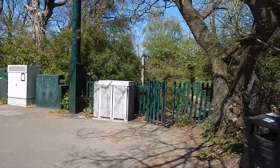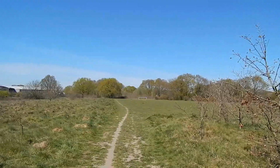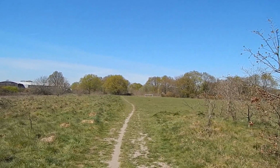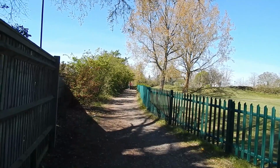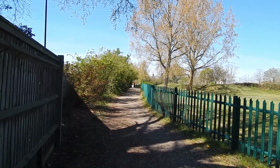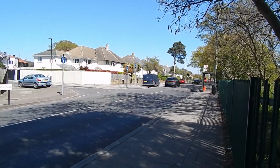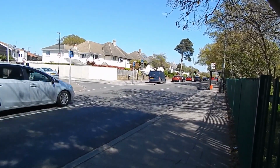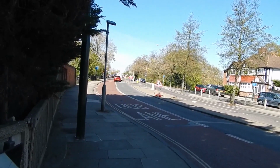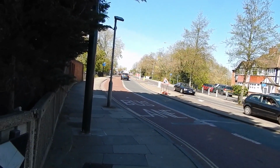but we go through this gate into Fulwell Park. The path leads through this playing field. Now heading along this path on the edge of a golf course. We come to the A305 where now there's some more road walking to do. After the A305 and some side streets we turn left into the B358.